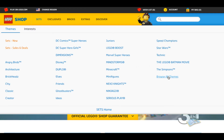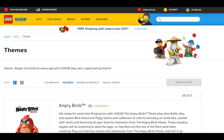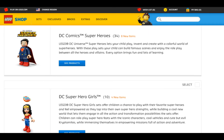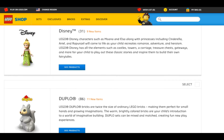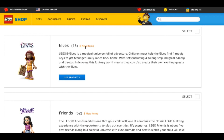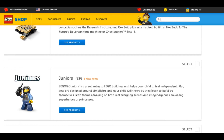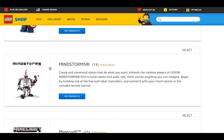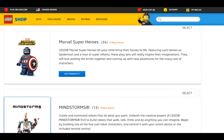One thing that we are missing here is the train sets, and those don't seem to be doing much this year. They don't have a bunch of them going on right now. So here is the Disney line. We're going to be really exploring that one. Here is an interesting line, which is Elves. We're going to be checking that one out. And Friends. Those are also female lines that I want to emphasize a little more as well. There are different kinds of ones here, and one of them is the Mindstorms. This is a very, very nice set by itself. We're going to be looking at it.